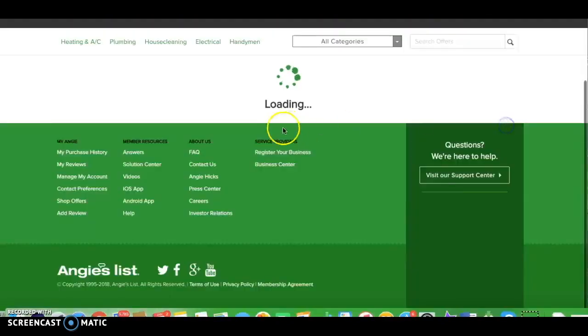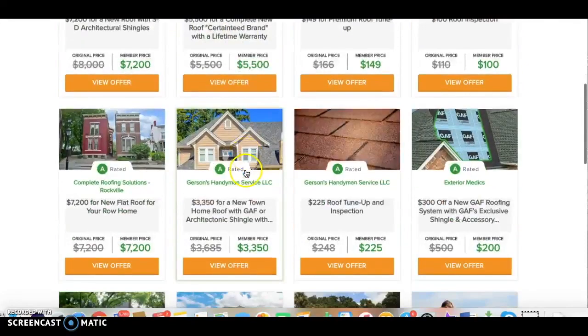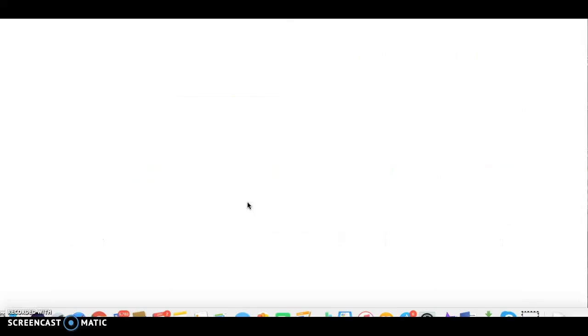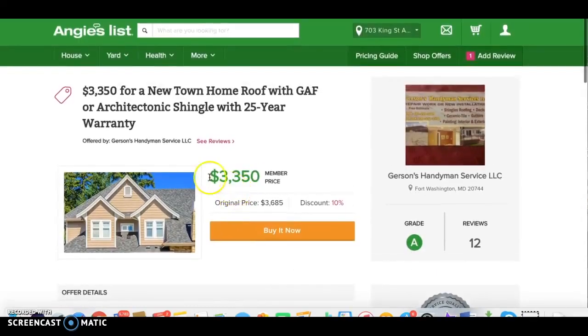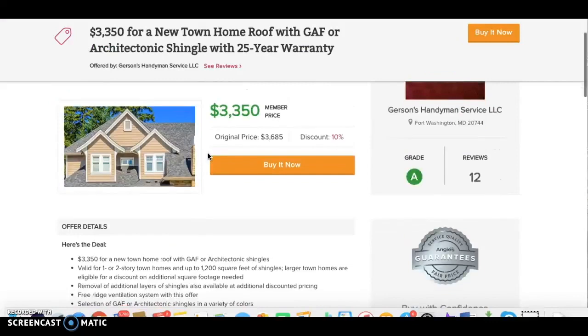And let me just show you, I was looking here earlier. So look at this, $5,500 for a brand new roof, and 3,350 for a new townhome roof. If you're doing a new townhouse, you probably think a roof costs $10,000. This is 3,300 for a new townhome roof. That is pretty good. That's not bad at all.